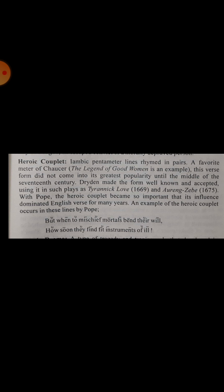And there are 5 feet in every line, so it is pentameter, and because every unstressed syllable is followed by a stressed syllable, that is why it is iambic meter. So a couple of lines which rhyme together and which are written in iambic pentameter is called a heroic couplet. So this was our literary term, heroic couplet. I hope you got the point.